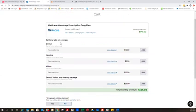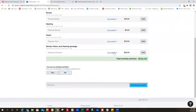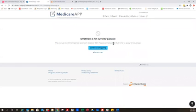Once we add it to the cart, if there's options for additional coverage, you can simply click those. But we're going to skip that and continue to apply. Once we continue to apply, we would simply just go through the enrollment form, which is a very streamlined process. You would just simply go through there as you have in the past if you've used the system. If not, it is a very straightforward enrollment form. The information that you put in the profile does carry over, so it saves you time there.